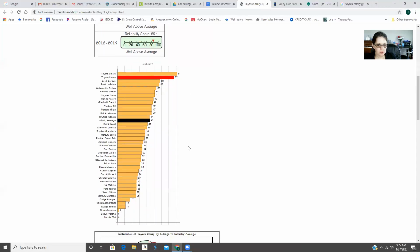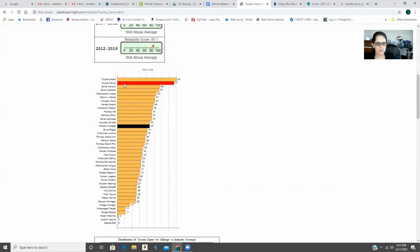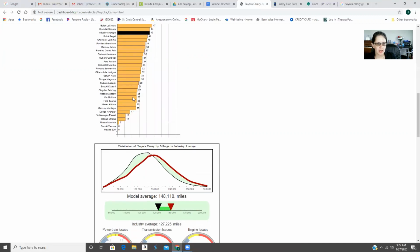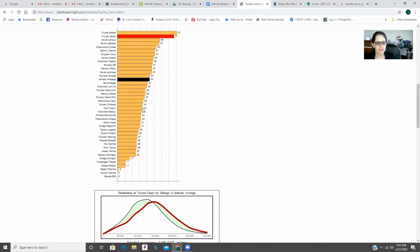I can also scroll down and see what the average is for the industry, meaning for cars. And I can look, the average is a 43. And the Toyota Camry average, when you look at all the years, is 77. So that's really good. If you get down here, you can look, ooh, the Kia Optima is like 26 for reliability, or Ford Fusion is 34.